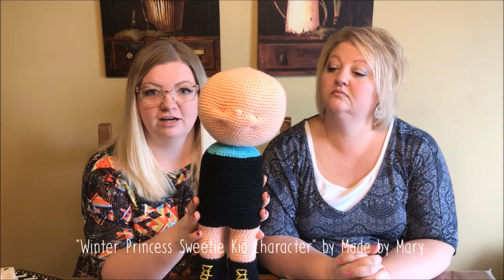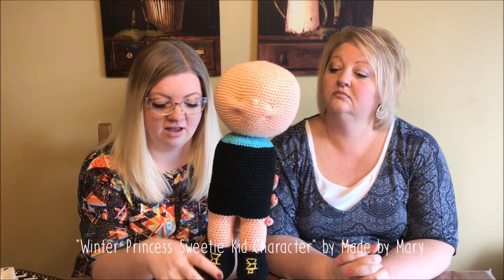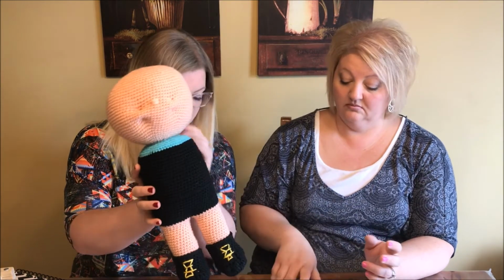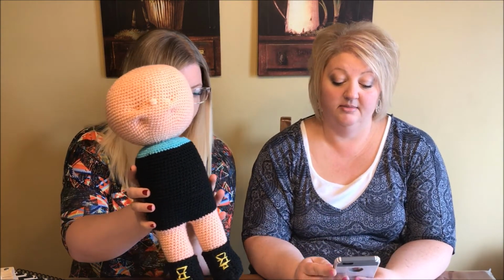But the reason I haven't made much progress on my stitching is because I've actually been crocheting. I am making a large crocheted Anna doll for my daughter. So I've been working on this a lot. Do you have the pictures on your phone that I sent you? I can look them up.